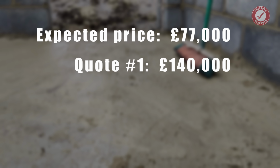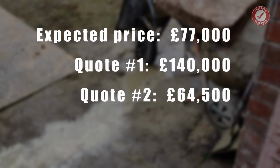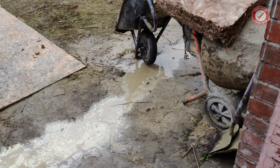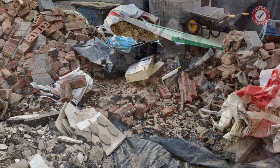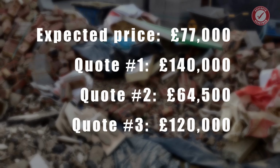One of the builders who did actually bother to get back to us came in with a quote of £64,500, and they could start within a reasonable time frame as well. We thought we'd give them the benefit of the doubt, and as a bit of a tester, we got them to do the studio room. That obviously turned into an absolute nightmare. More about that in a future video, but needless to say, they didn't get the time of day to even attempt this bigger project. One other company that we got to quote came in at around £120,000.